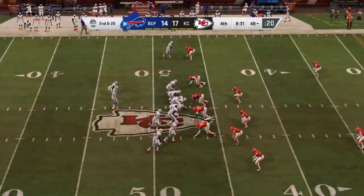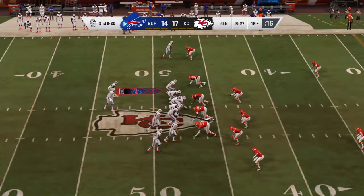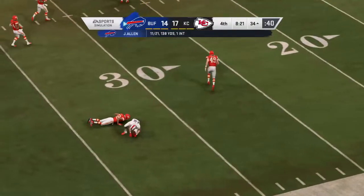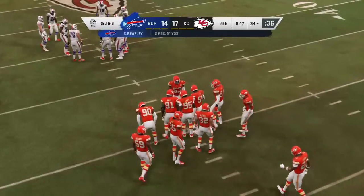And the job becomes twice as difficult now. After the sack, it's 2nd and 20. Here's Allen to throw it, and he finds Beasley, complete. They get 14 back, but it leads now to a 3rd down.